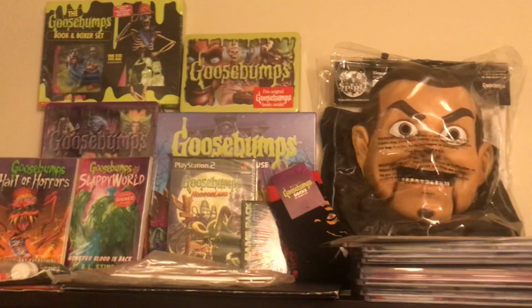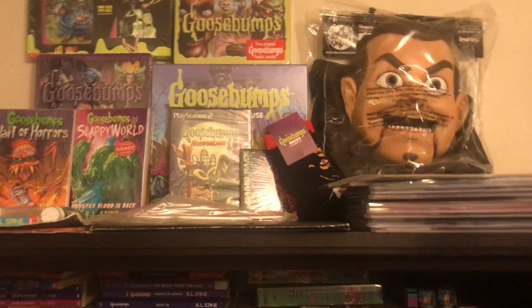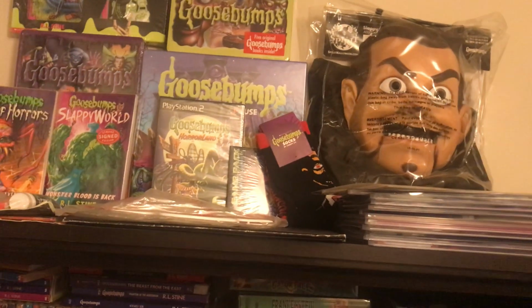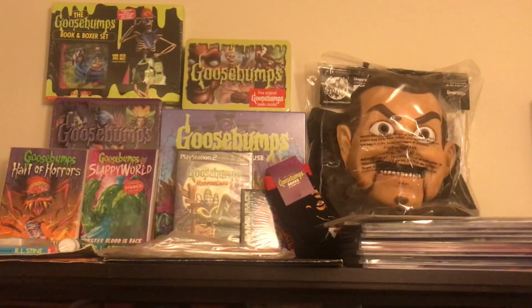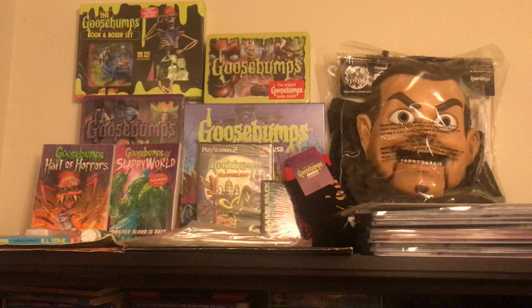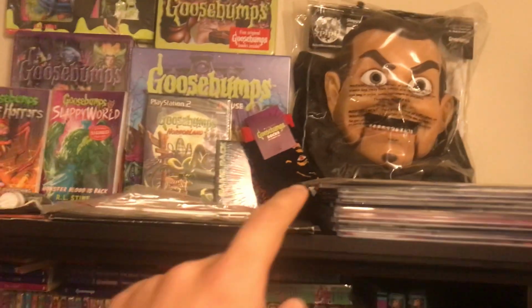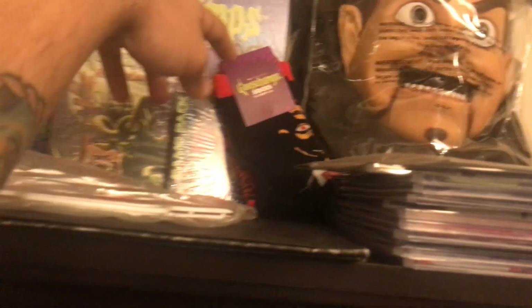Kind of working on that. Then up here, okay, right there we have the Spirit Halloween Slappy costume. Fun fact, that was the last one my Spirit got in this past Halloween, most recent one, and I acquired it from my collection. We have some Creepy Co socks my mom found at Second and Charles for me.